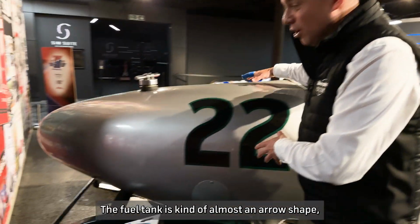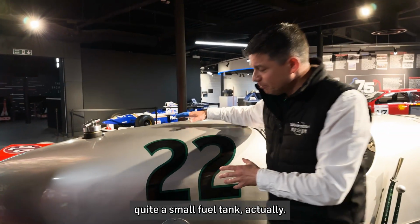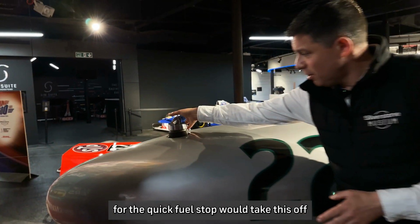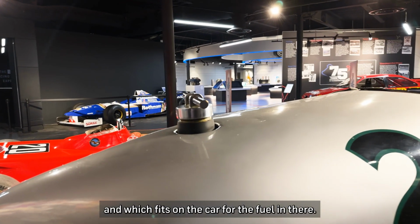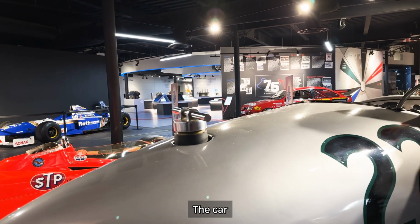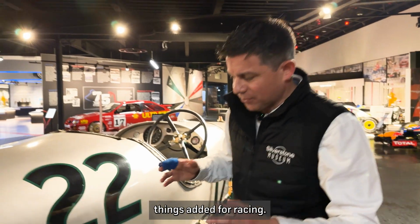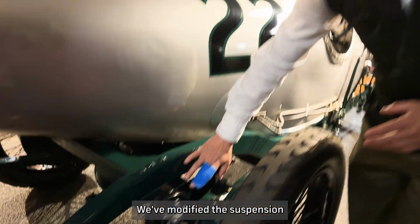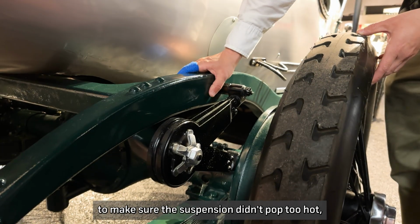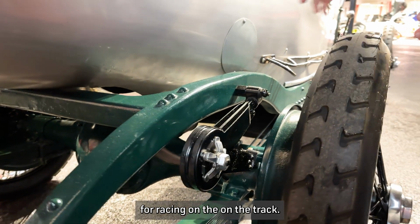The fuel tank and the rear shape of the car is really designed for racing at Indy. The fuel tank is almost an aero shape, quite a small fuel tank actually. And when the drivers would come into the pits, it was a quick fuel stop. We'd take this off and we'd fit it on the car, fit the fuel in there. The car was designed, as I say, to race at Indy, and it had a couple of other things added for racing. We've modified the suspension here with the shackles to make sure the suspension didn't pop too far open and keep it nice and tight for racing on the track.